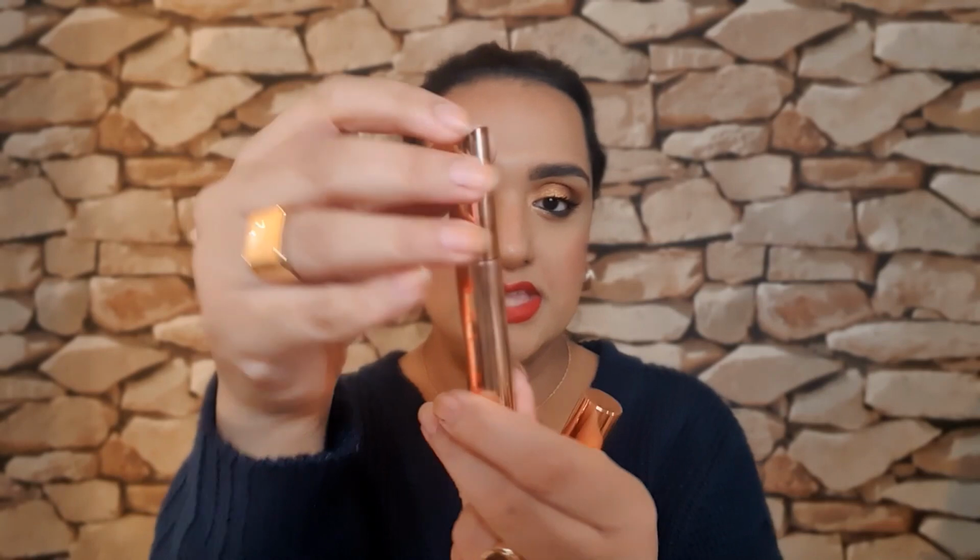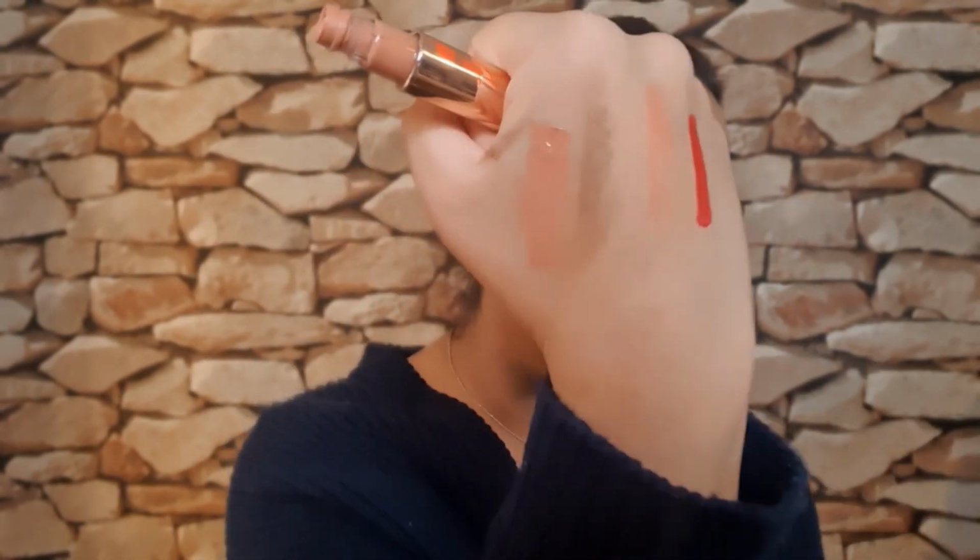It feels really soft. It's like this colour I have here. It's the Charlotte Darling in the nude. That didn't come in this mystery box. I actually got Charlotte's first mystery box of 2020 earlier this year. I believe it was in around March. I'll link that for you. When I saw the summer glow and the summer box, I had to get it.